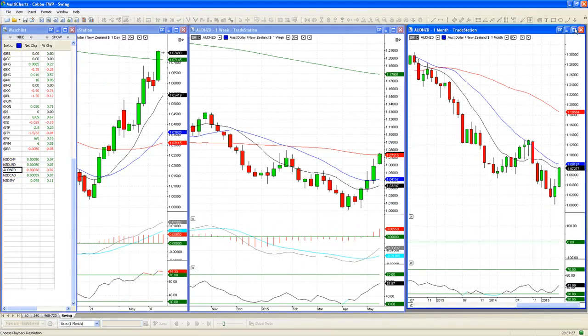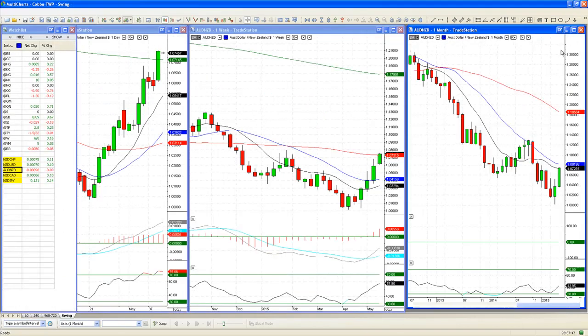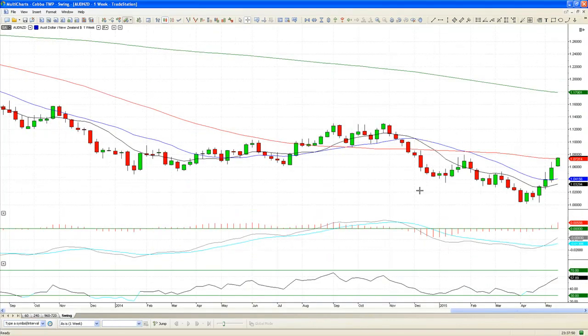And now here is our Aussie Kiwi chart. Coming very close to parity, didn't quite get there, and now we've recovered a good 700 pips or so. As much as this still is in a downtrend, it's starting to look a lot more bullish for the Aussie and bearish for the Kiwi here.